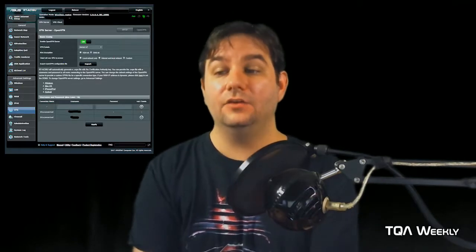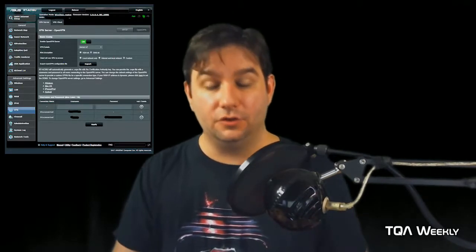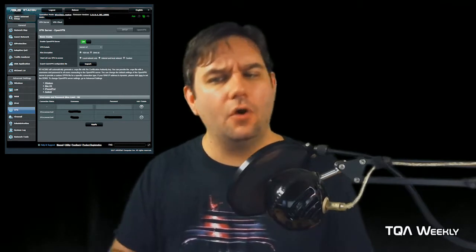Now, how does one set up OpenVPN on a router? Setting up OpenVPN in general seems to be a complicated thing that's only been getting easier and easier with time. If you have an ASUS router, or another router that has the OpenVPN feature, you're going to have to head over to the menu, normally under VPN, and click the OpenVPN settings. You will have to enable the feature and create a username and password to go with it.